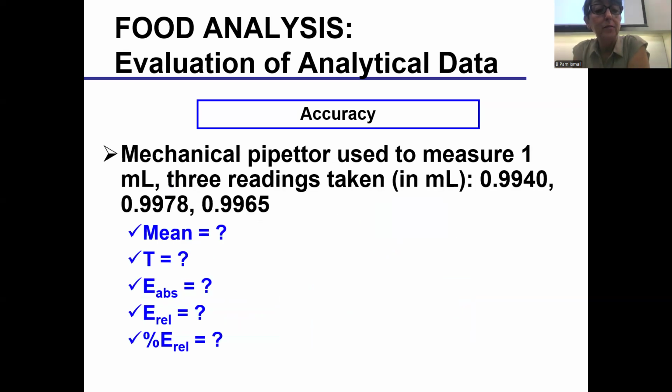All right, so let's practice. Mechanical pipette, you're going to be using them next week. Just a refresher, some of you have used them in the past, but we're going to learn again how to use them. And we're going to measure the weight of 1 milliliter multiple times, 3 times and 6 times.